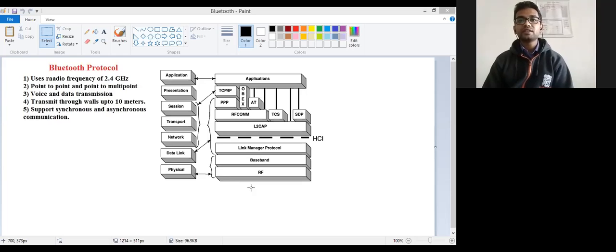Then it transmits data up to 10 meters generally. You can transmit the data up to 10 meters, but if you increase the power of the transmitter and the number of antennas, the distance of communication can be increased up to 100 meters. With nowadays Bluetooth devices, version 4.0 etc., the distance of communication is up to 40 meters, in a normal mobile phone also.